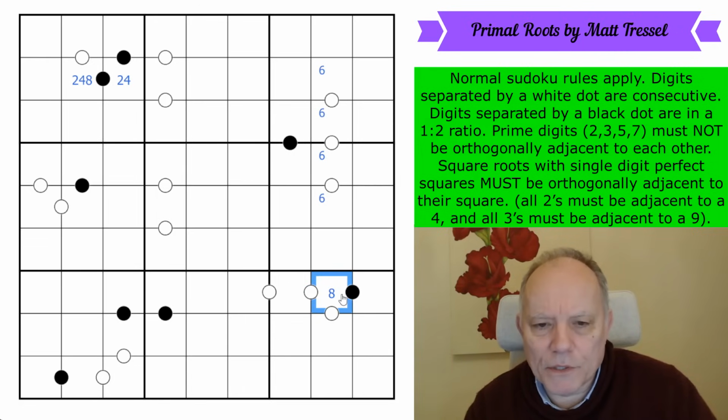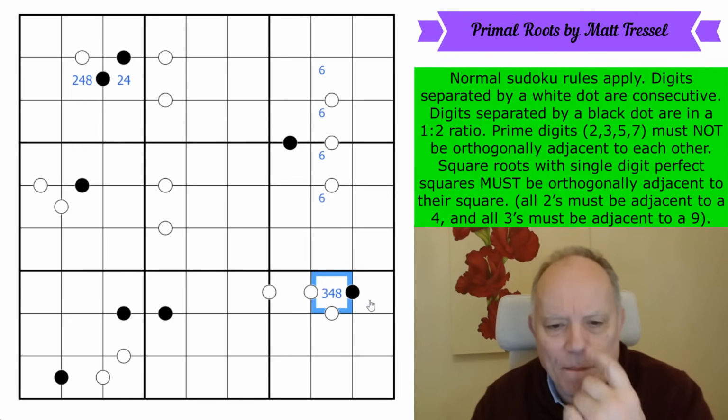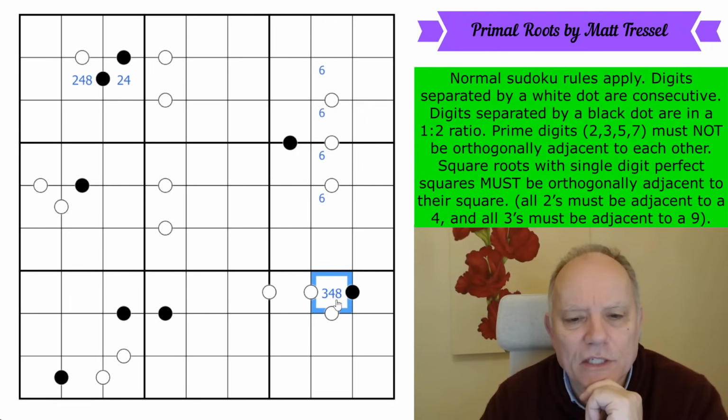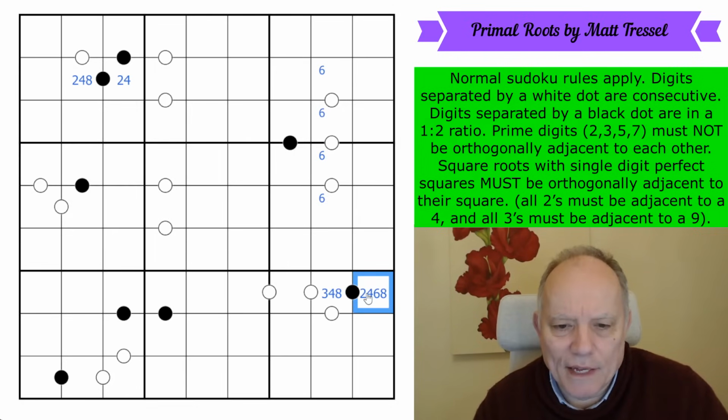In the lower options we were saying it was 3, 4 or 4, 5. Well, we can't put a 5 on the black dot. So we're now down to 3, 4 or 8 for this digit. I think that's reasonable. I don't think we've done anything weird or difficult there in a way.